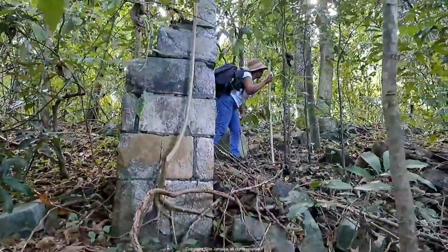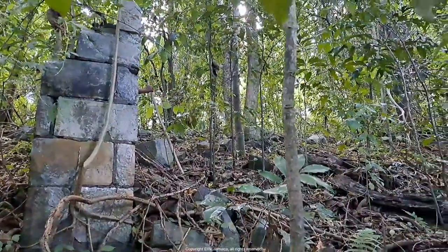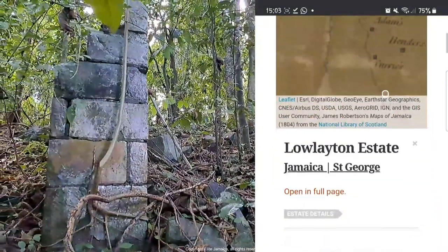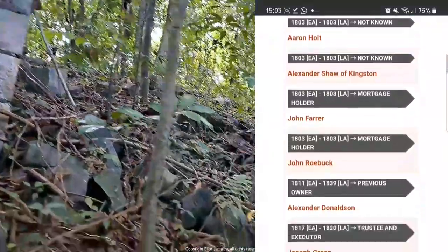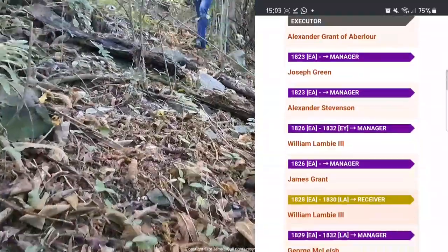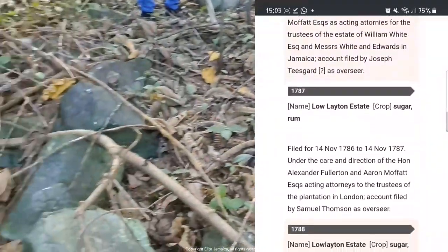And this great house was built in 1770. It was owned by Alexander Grant, but I'm going to be listing on screen all the owners of this great house from 1770 up to 1832. All right, guys. So, yeah, man, this is the great house site. There's another piece down the gully, down the center, bro. Another piece down the gully, no? Yeah, man, I'm not telling you, still not telling you, see how far down here.